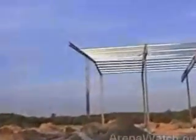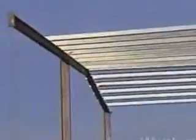Close observation will show all the purlins are the galvanized structure, which the role of that will play more importance as we go through the construction process in more detail.